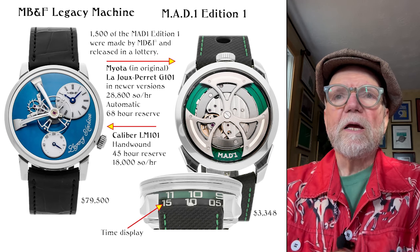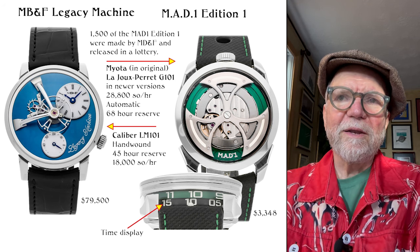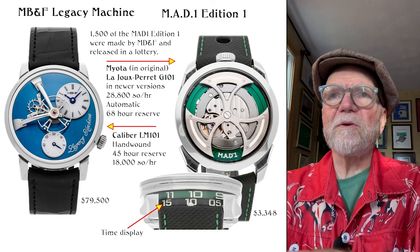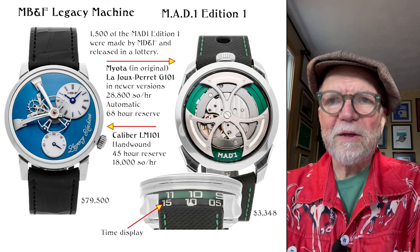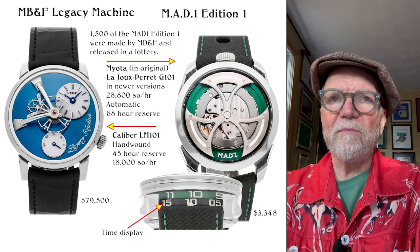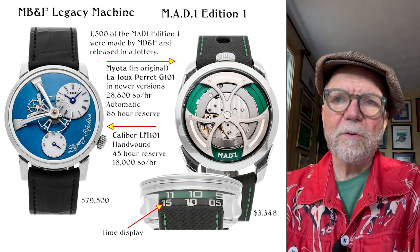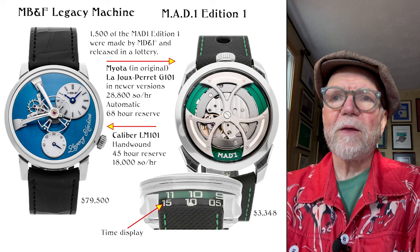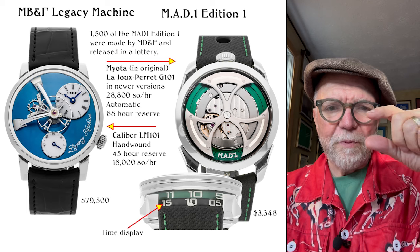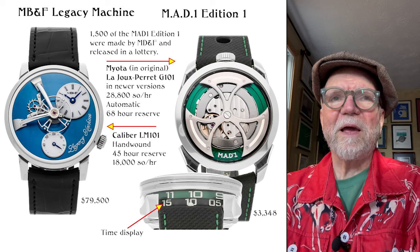Okay, now on the other hand, this is what MB&F did. They have this thing called the Mad Edition. And the Mad Edition has these wild looking watches. Edition 1, I'm not sure how they named things, but they had basically a lottery. And they made 1,500 of it. If you wanted one, you had to get into the lottery. And if you won, then you got to pay $334.80 for a brand new MAD. And the timekeeping on that is on the side. So you got a pretty fat watch on that one. But still, you can say, well, I got an MB&F, which is sort of a fun watch to have.